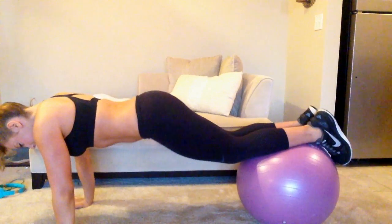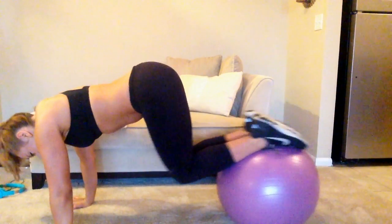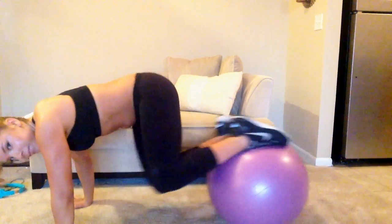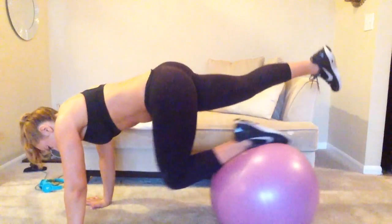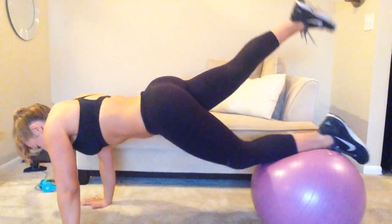The next lower abdominal exercise I really like is the knee roll-ins on the stability ball. I like to sometimes even add a push-up in there. You can cross over knee to opposite elbow. You can make them really hard by just doing one leg at a time. You can make little circles with the one leg, or you can just stick to two legs.